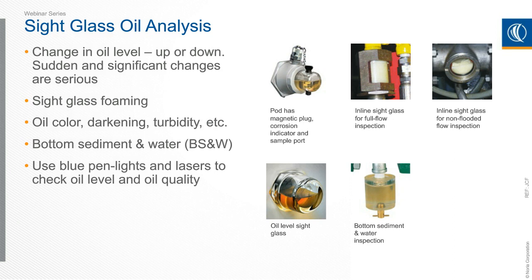We may have an oil level gauge, but can't really see all that we need to see in the way that we need to see it. So we need to think about the strategy, where we need sight glasses and how the sight glasses are going to help us reveal certain information about the oil, such as not only changes in oil level, but foaming and color and turbidity and emulsions that are there, sediment and these sorts of things.